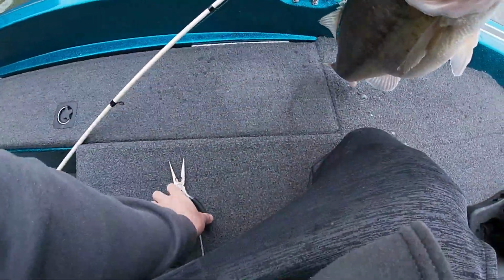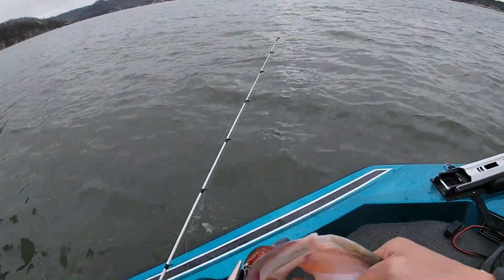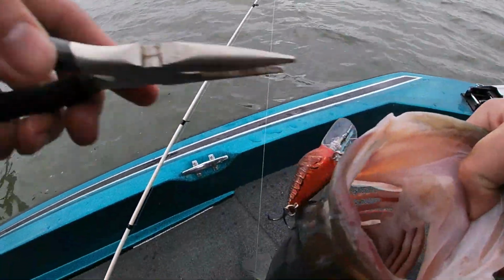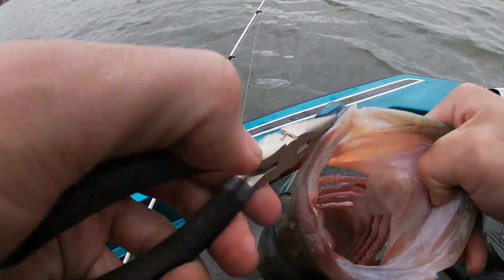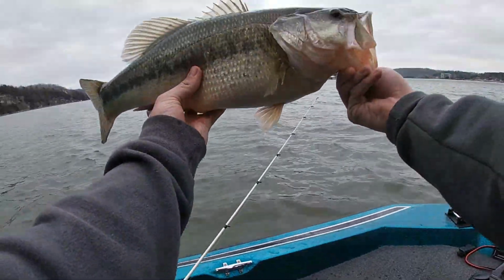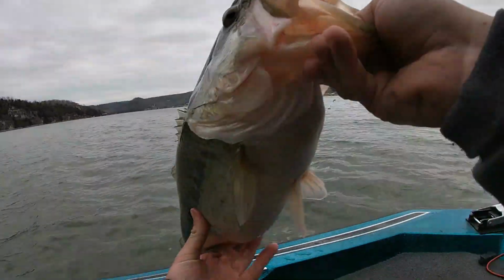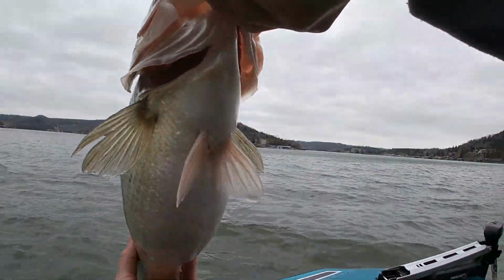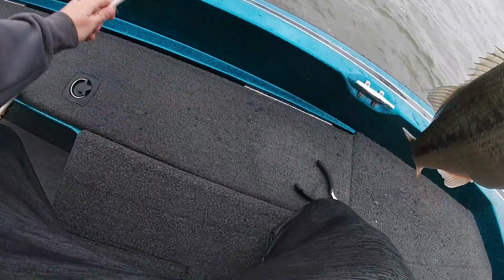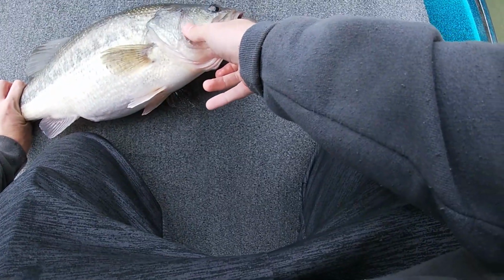Oh my goodness. Wow. Skin hooked on the outside of the mouth. That's a hog right there. Look how thick that stomach is. My God, I'm gonna get a weight on this thing. 20 and a half inch.